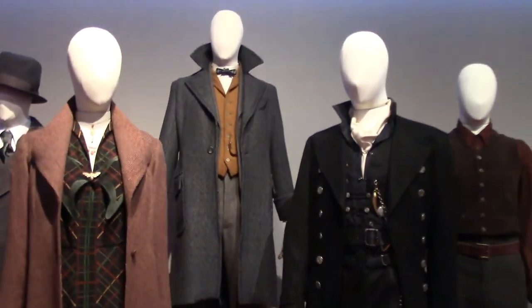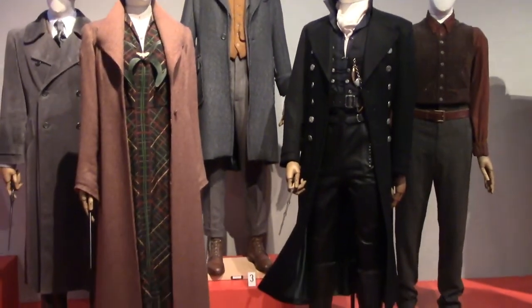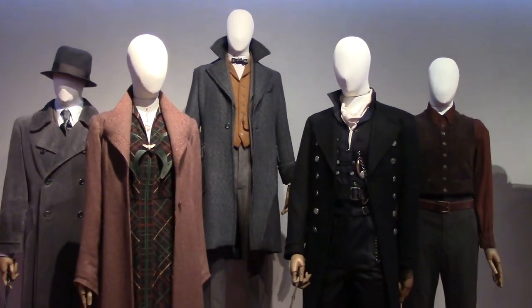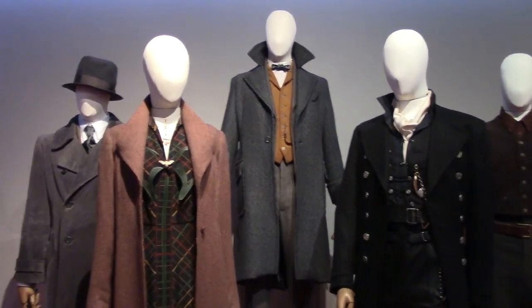Here we have Fantastic Beasts, which Colleen Atwood won the Academy Award for two years ago for the first one. And this was the next one. Colleen Atwood always does amazing work. She's our top costume designer and my mentor 20 years ago.